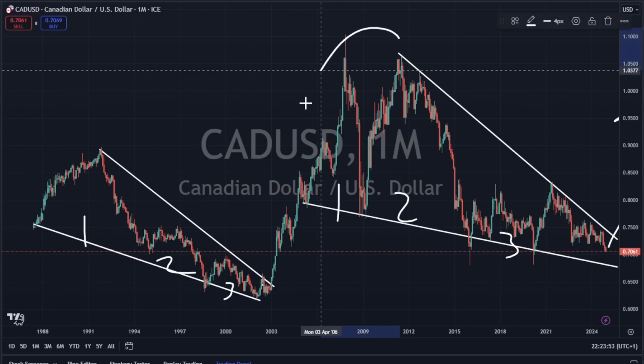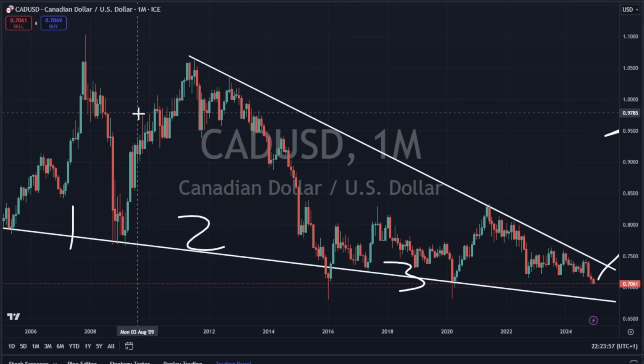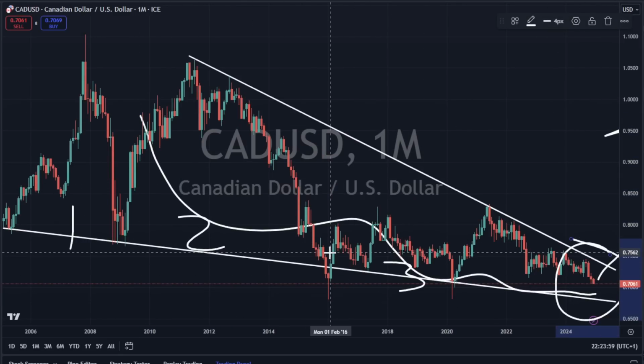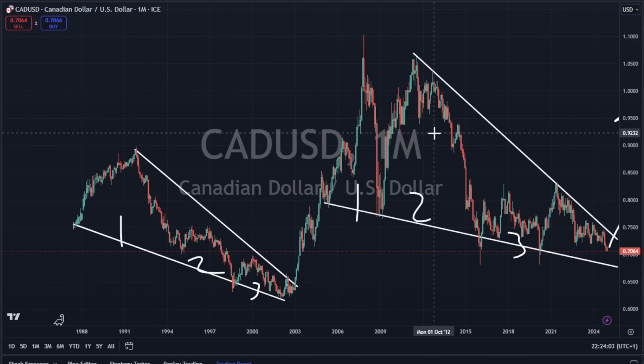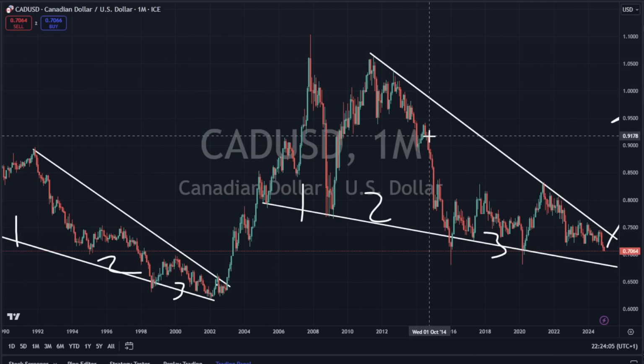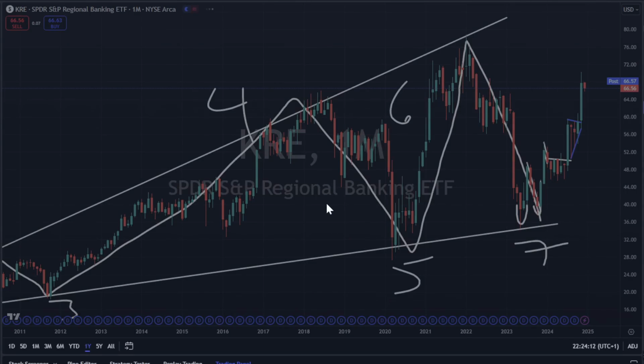Last commodity bull market was this big boy there. And we are still squeezing into this falling wedge in the corner here, where when this breaks, that's when we're going to get our commodity bull market, weaker dollar. Usually weaker dollar comes with weaker yields. So all of these are tied to this.